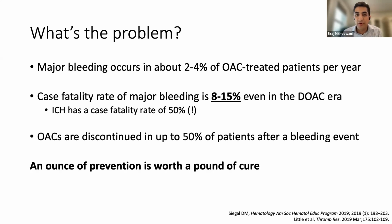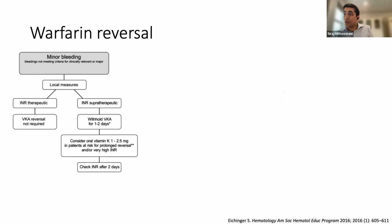I'd like to convince you that an ounce of prevention is worth a pound of cure. So again, that's about anticoagulant stewardship. But what do you do when patients have bleeding on these drugs? We'll touch for 2 seconds on warfarin reversal.